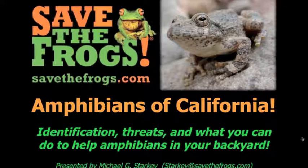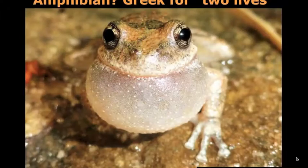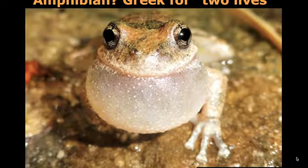So to get started, amphibians in California, we're going to learn about the different species of amphibians in the area, but first we need to understand what an amphibian is. An amphibian is a Greek word meaning two lives. Like this Pseudacris cadaverina, or canyon tree frog, we need to understand where these species start their lives, and many of them start life in water. That's what that Greek word means, having two lives, starting life in water and ending on land.